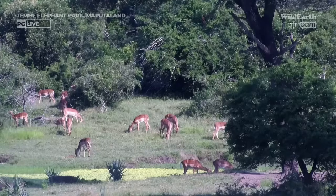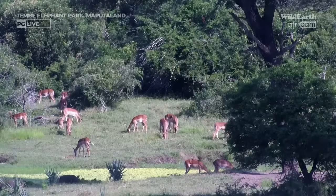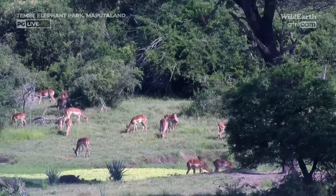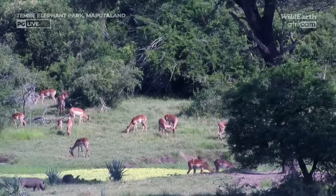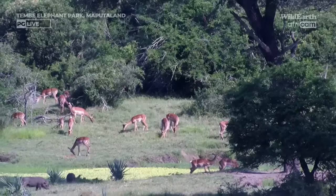I think we've got an African jacana just on the edge of that green floating vegetation, kind of in between those impalas. It's quite a nice bird species. And obviously warthogs and impala all over the show.